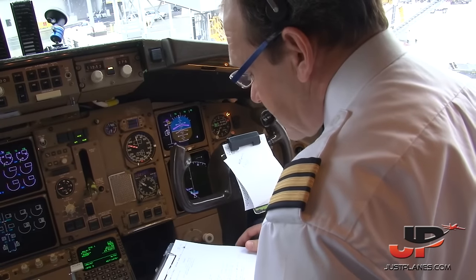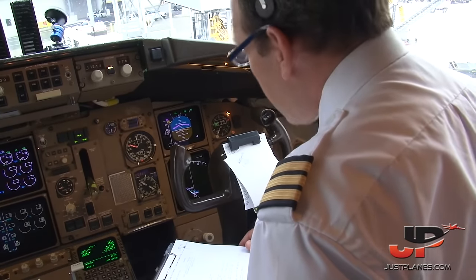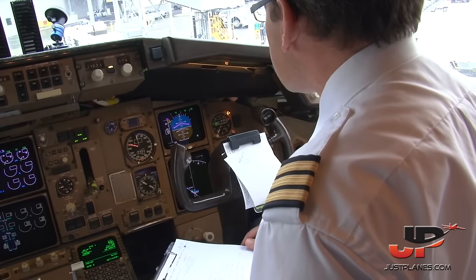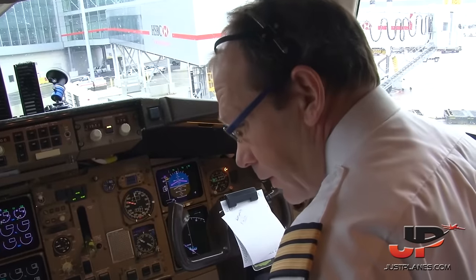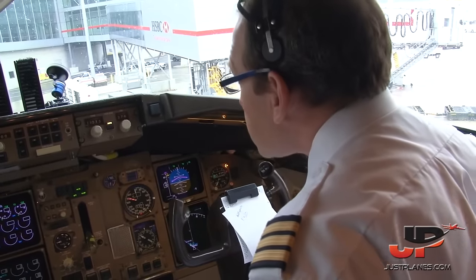1244 heavy, read back correct, and do you know if you require de-icing? We will require de-icing, Air Canada's 1244. 1244 heavy, thanks. Have a good flight, de-icing noted, and apron 12207 ready.